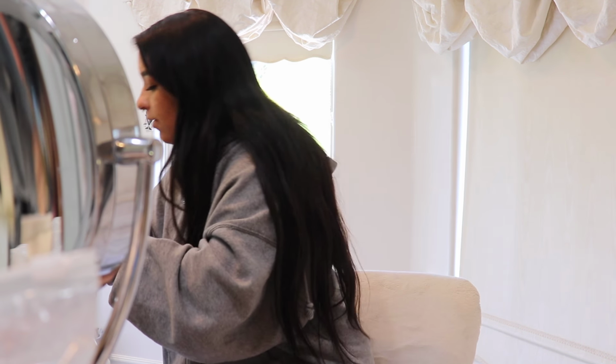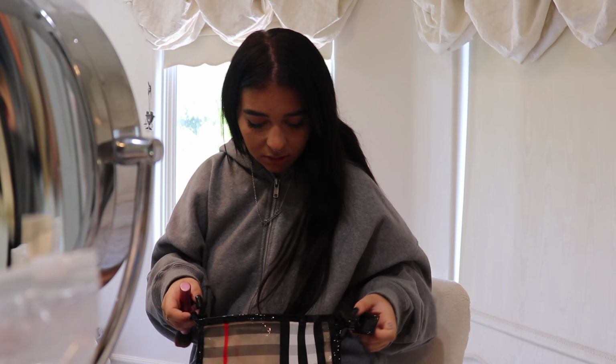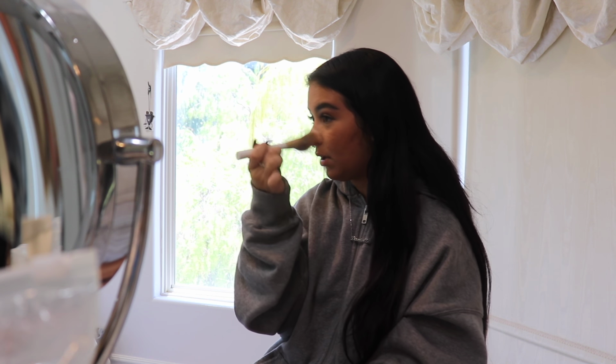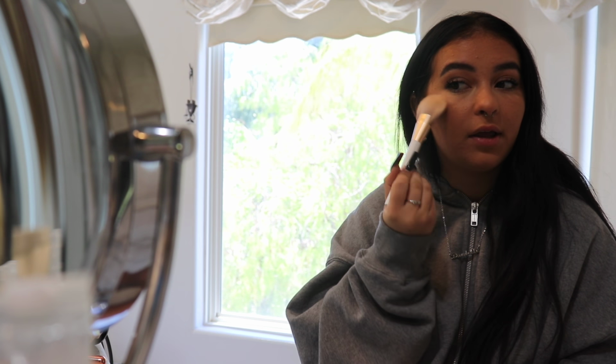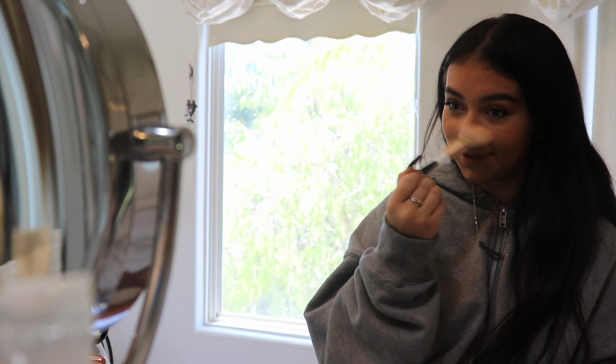After that, now I take this Milani blush. If I can find it. Where is it? Oh, here it is. I'm gonna put it on with this brush. This is what I got in my PR pack from Huda, so if you're looking for some good brushes. Okay, so then after I'm done, I just take highlighter and put it everywhere you put highlighter, basically. Not much to that.